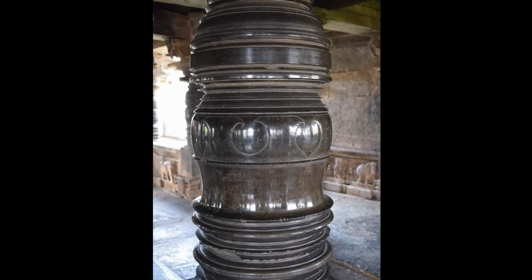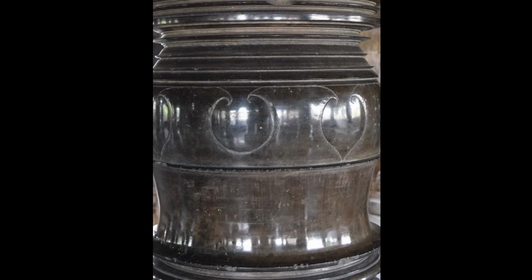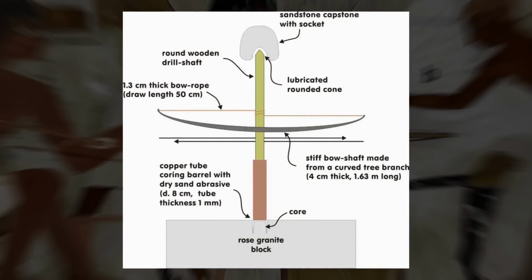If I put that in a lathe and turn it, I'm going to get these circles around it. Absolutely, and that's what you see. Now, the lathe existed in ancient Egypt. A very primitive lathe, about 3,300 years ago or so.